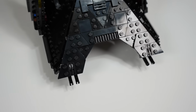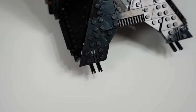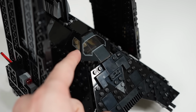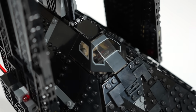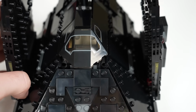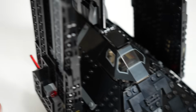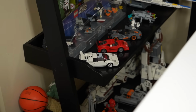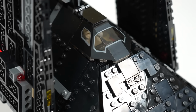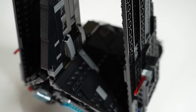Looking around the front of the ship, we'll see some cool details like the main cannons on the front sticking out. I think that looks pretty good. And then if we work our way up, we can see the cockpit area with this really nice printed windscreen piece. It is beautiful. The black color actually matches the LEGO black color almost perfectly. That's something that can be a problem on a lot of LEGO sets where the colors of windscreen pieces won't exactly match the color of the brick. That's not a problem here. Doesn't seem that at all. Looks awesome. So that's something that this set absolutely did right and very well.